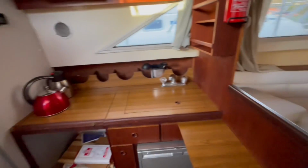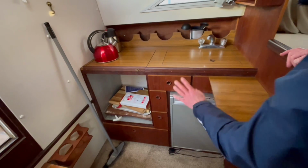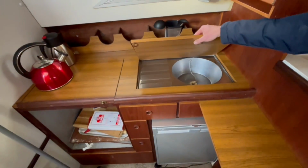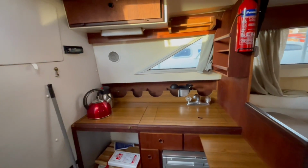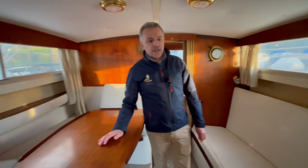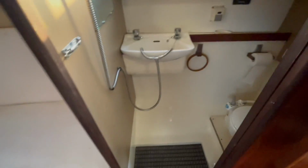Galley is over on the port side. The cooker has been removed from the boat, so it does need a new cooker. You've got a decent fridge in there. The sink is up on the countertop there. There's good storage all around. And then coming round onto the starboard side, you've got the toilet. This has got a pump flush toilet.